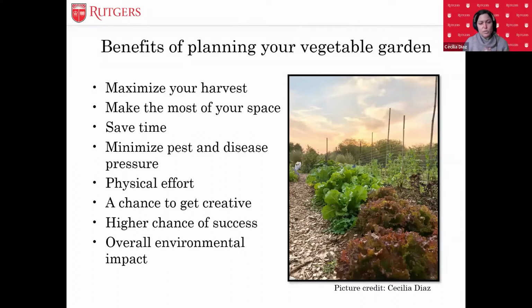Making a plan for your vegetable garden helps you minimize the physical effort. One of the benefits of gardening is that we move our bodies, right? We get some exercise, but planning to minimize physical effort can help us be more efficient in our garden as well. And planning in advance gives us the opportunity to be more creative in our design, in our layout, maybe in our crop selection as well. And it can definitely help us minimize the overall environmental impact within our vegetable garden.